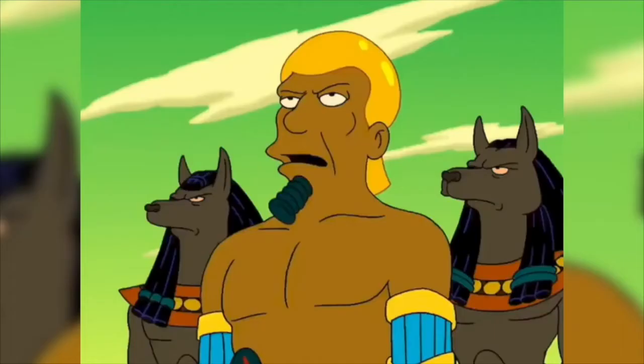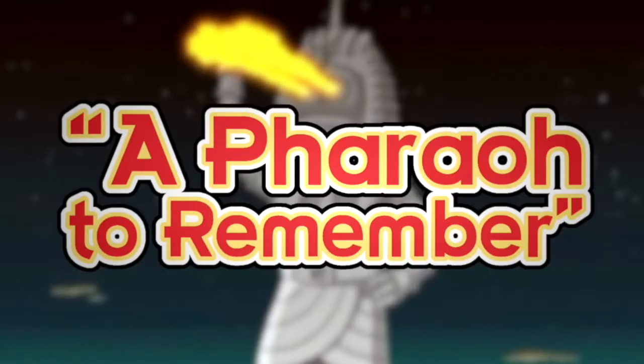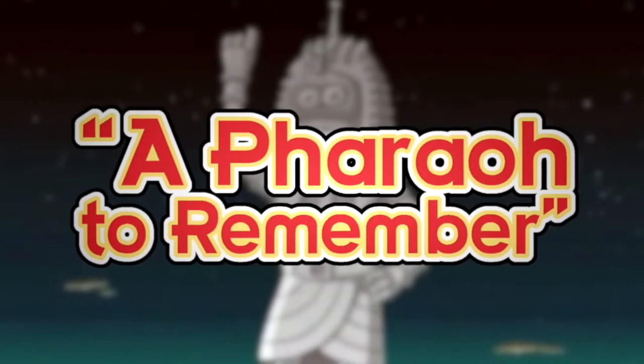Osiris IV is a planet that is a homeworld of the Osirians, who have based their culture on ancient Egypt after visiting the era. The planet was first seen in the episode A Pharaoh to Remember, in which Bender worries that no one will remember him when he dies.